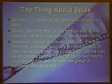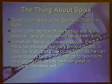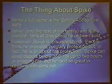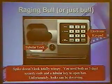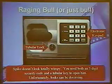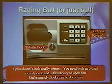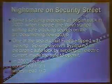He's great in a fire. I've actually read accounts of many locksmiths who said they pulled a Century out of a fire, opened it up, and all the contents were great. I mean, they really are good in a fire. However, to keep burglars out, or just whoever, they're pretty sucky. Now, Spike doesn't look totally wimpy. He has something kind of like two-factor authentication. First of all, he's got a tubular lock, and also an electronic keypad with a 5-digit combination. Well, that's pretty stout, I'd hate to guess 5 digits. But unfortunately it's kind of deceiving.